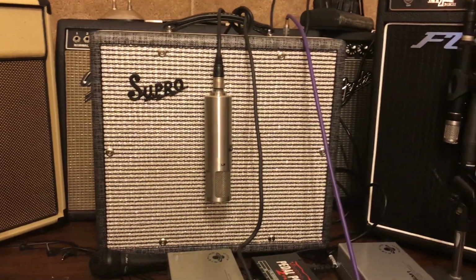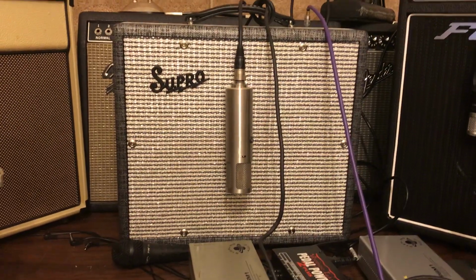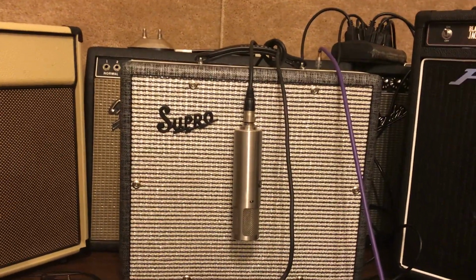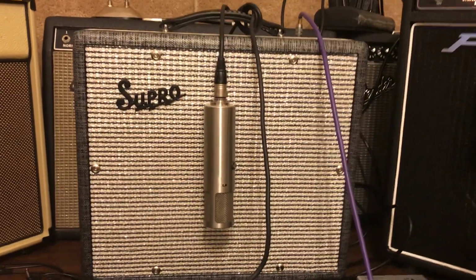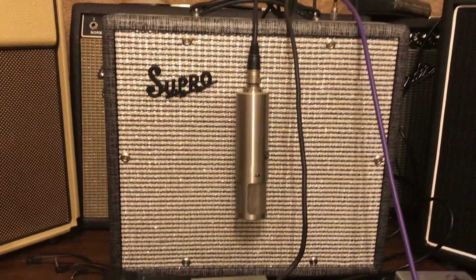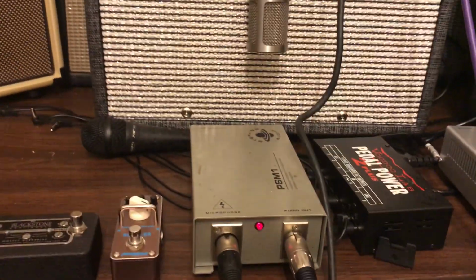Okay, Paul Busby, here's the Supro Comet. It's a little 110, 6 to 14 watt, and I'm miking it with a little Sterling ST69. It's a tube mic, and that's the contraption it runs through. That's where the tube is that gives it a little bit warmer sound.